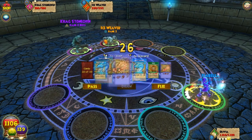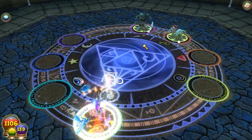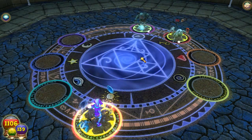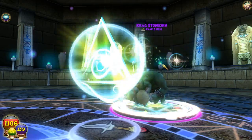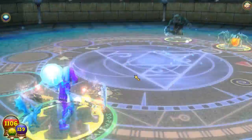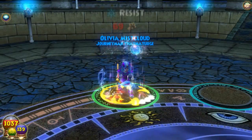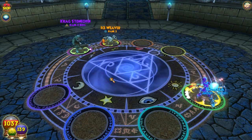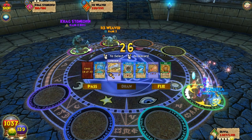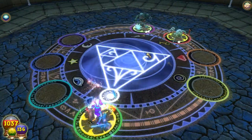Okay, so I need to get Olaf, so let's just knock this guy with these wand hits. These guys better not give me a weakness, or else I am going to flip out. Alright, that was okay. What? Okay. I did not get an Olaf, but I got a Storm Shark. So should I storm shark? I think I'm gonna storm shark the ice weaver. Let's try it.